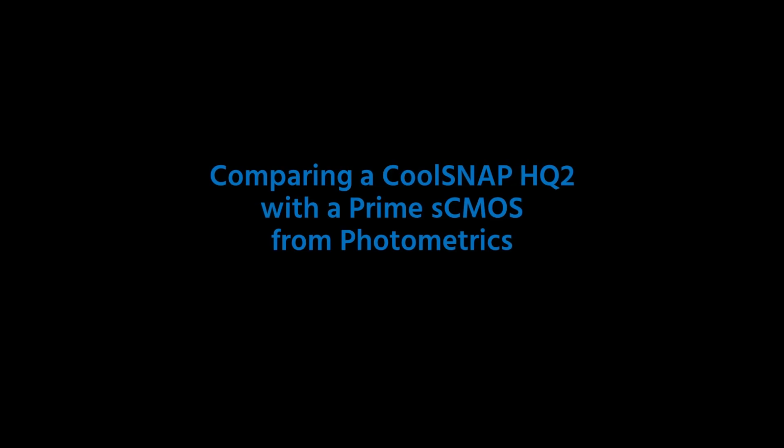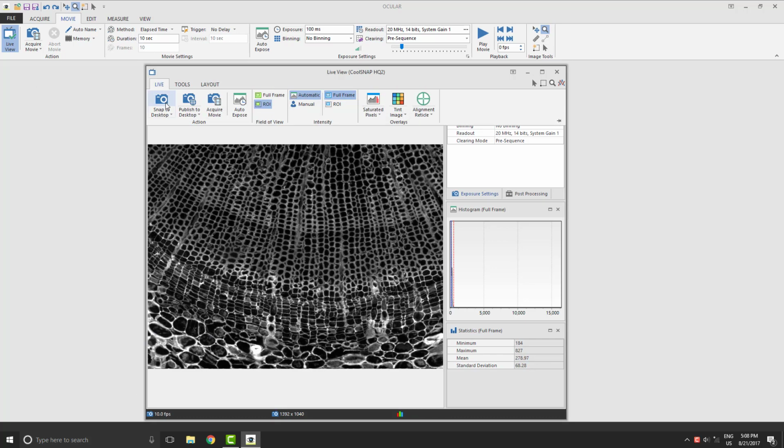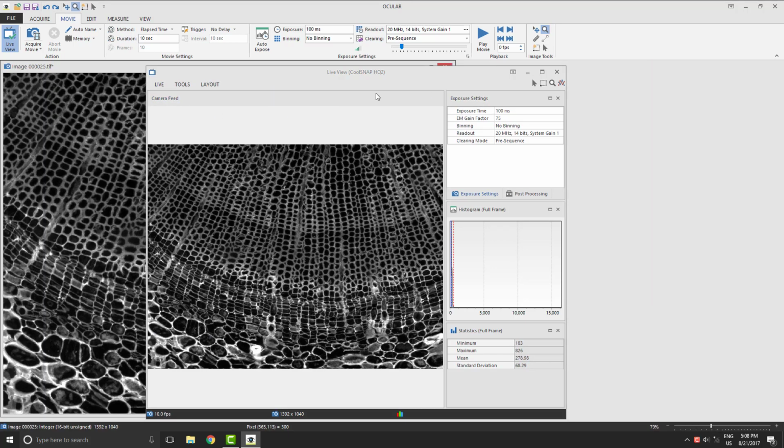In this video, we're going to look at comparing a CoolSNAP HQ2 to the Photometrics Prime sCMOS. The CoolSNAP HQ2, which you can see an image from here, showing a ginkgo biloba slide, has an 11.2mm diagonal sensor with 1392 by 1040 pixels, and those are 6.45 micrometer pixels. This gives us this field of view here, which I'll just take a quick snapshot of so we can compare it to the Prime sCMOS.